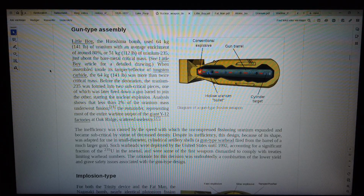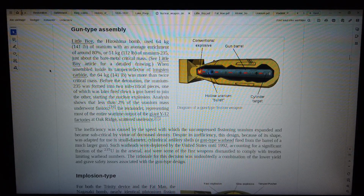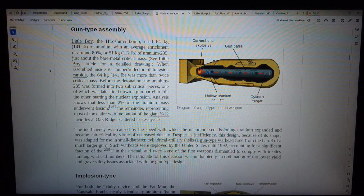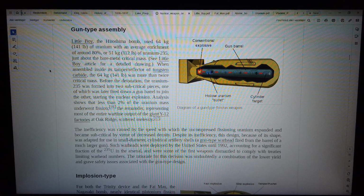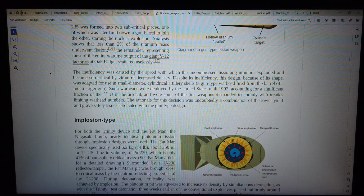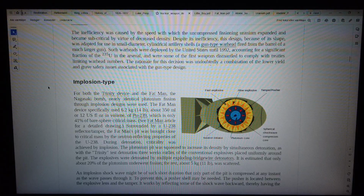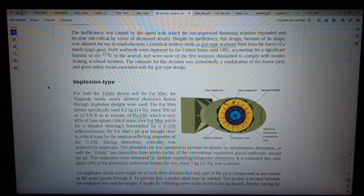Despite its inefficiency, this design, because of its shape, was adapted for use in small diameter, cylindrical artillery shells, a gun-type warhead fired from the barrel of a much larger gun. Such warheads were deployed by the United States until 1992, accounting for a significant fraction of the 235U in the arsenal, and were some of the first weapons dismantled to comply with treaties limiting warhead numbers. The rationale for this decision was undoubtedly a combination of the lower yield and grave safety issues associated with the gun-type design.